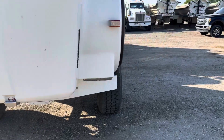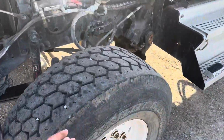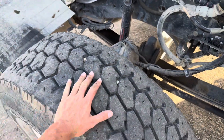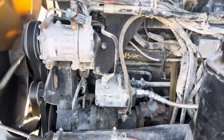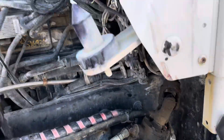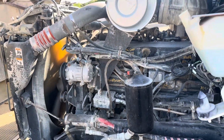Hood's in good shape. Heavy duty front end, 20K, or maybe it's 20K. Heavy duty front tires. Super singles. Really in good shape. That fan just kicked on, if you could hear.